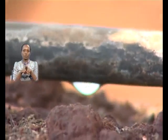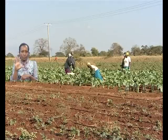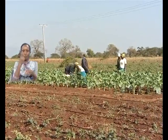And about 3 years ago, National Irrigation Board came on board, and we decided to change the system from canal system to piped system. Currently, we have a piped system, main line running about 3.5 kilometers, and the application method is being drip now. Each of the 230 farmers has been issued with an acre of drip.